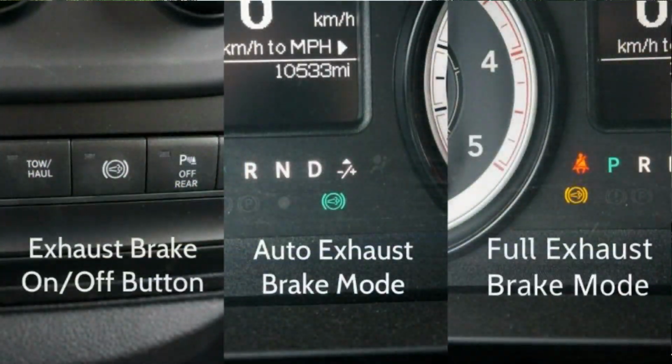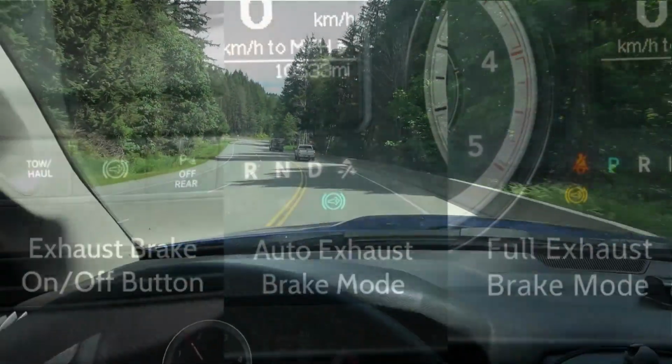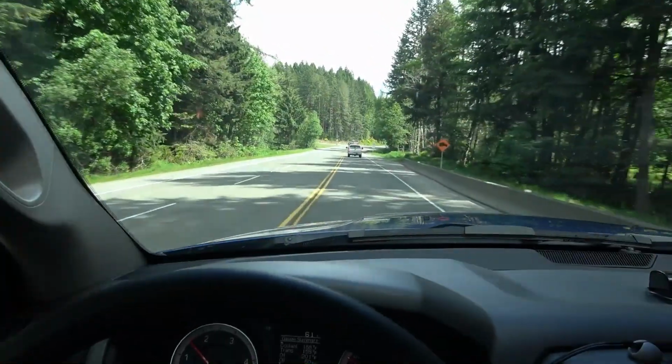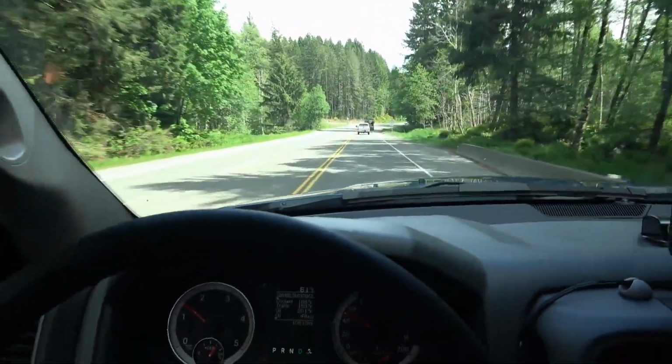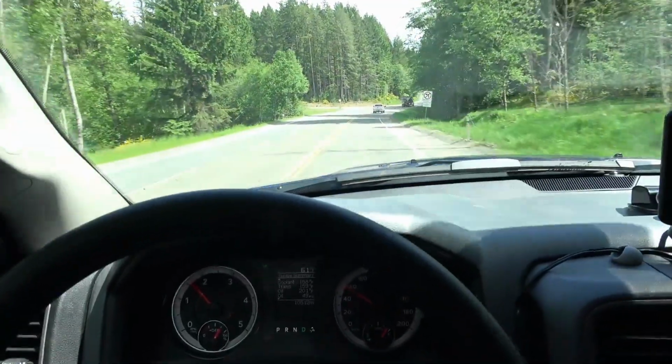The exhaust brake is also nice when you're navigating really hilly and curvy terrain, like say on the west coast along the ocean. There's a lot of curves and it goes up and down. It's quite undulating, so that adds another layer of control and also reduces my brake wear. So I'm really a big fan of the exhaust brake.